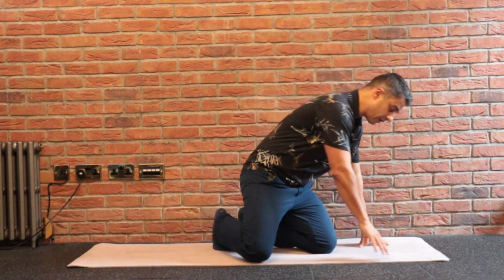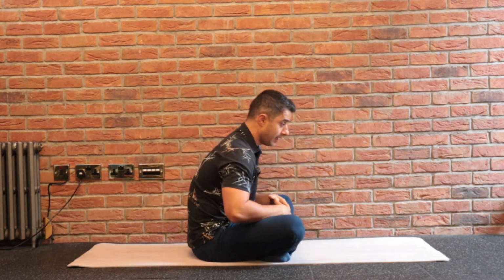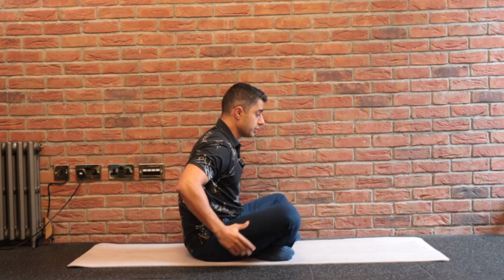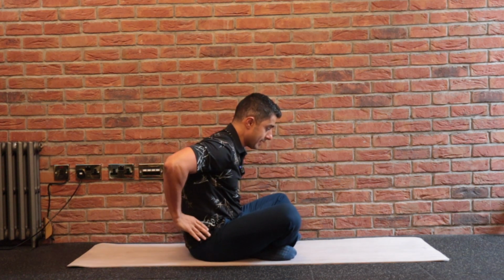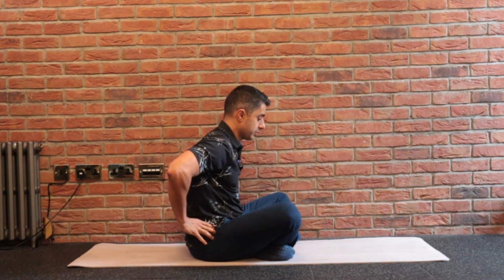Back extension can be done in so many different ways. I'm going to show you the seated way, where you can sit on a chair or on the floor, and you can gradually progress to the groundwork. Initially, we're trying to get that extension movement into the back. Use your hands, try to get a bit of push there, slow down.